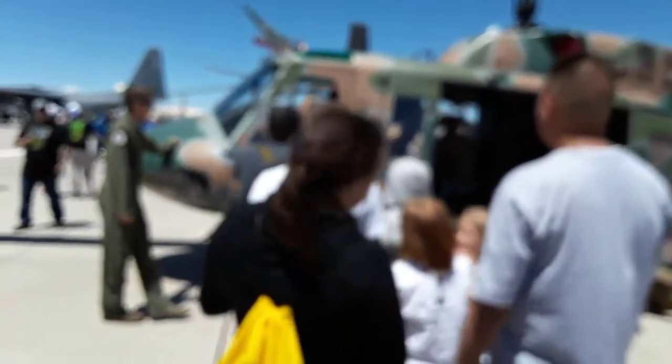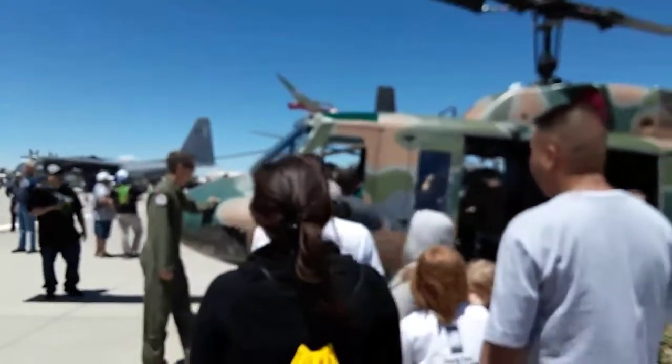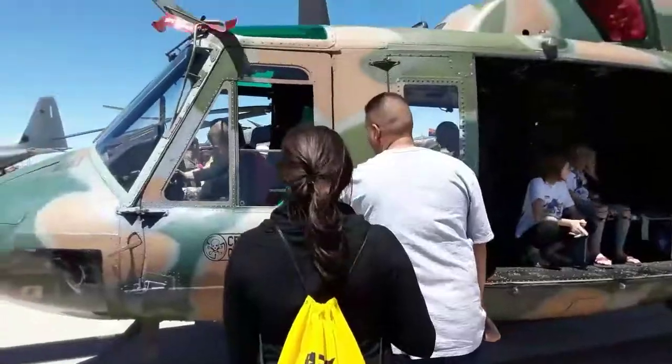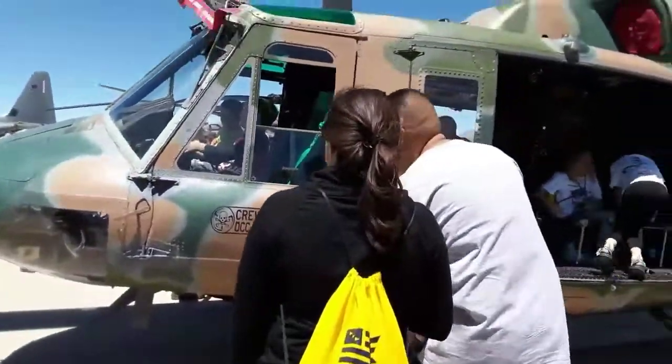Fun. I'm too big. I think it's just for the kids to get in. Your camera goes out of focus. Fuck off! It's recording. We're almost there. How's that guy if you can get in?